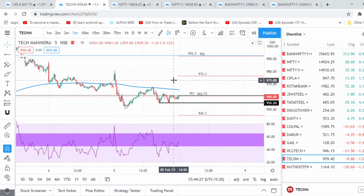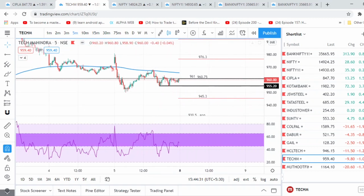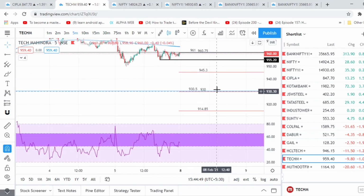Same way, Tech Mahindra, it is consolidating near the square number 961 and unable to close above the square number and also the reference price, both are coinciding. So below 955 we can see 945 and 930.5 level. This acts as a strong support level for this stock.